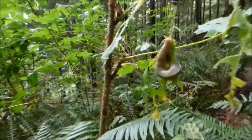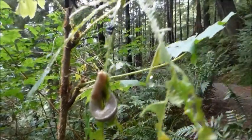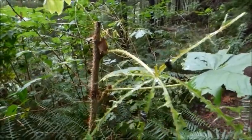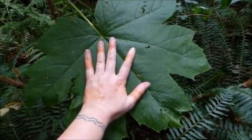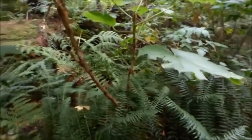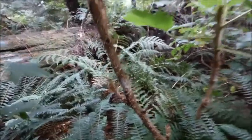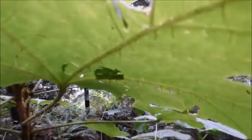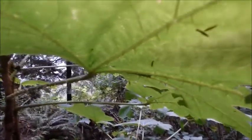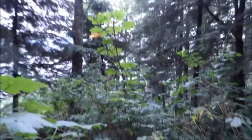Apparently the slugs like it too. Check this guy out. He's eating the whole leaf. There's a nice big healthy one right here. So that's the size of the leaf. Like five of my hands could fit on there at least. And the stalk is super thick. It's like an inch in diameter. And here's the underside of the leaf. See all the spikes? Super wicked. Very good protection. There's one, it's like 10 feet tall, 15. It's crazy.